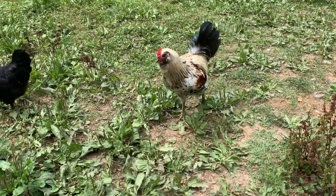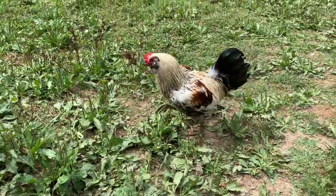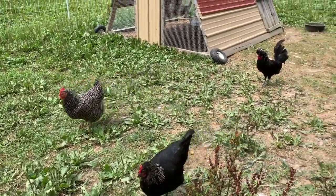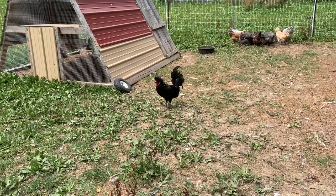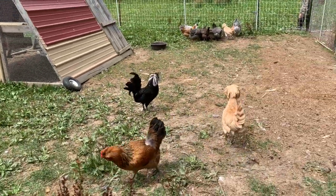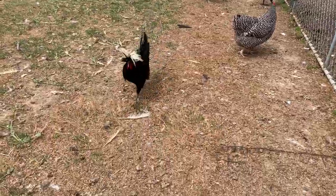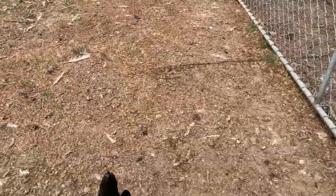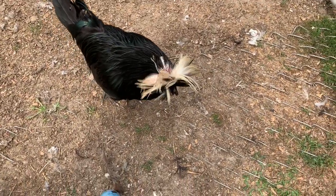Gerald over here, he is an Easter Egger rooster. He is a mix, but that is just the breed that he is. We have some Barred Rock, and over there we have Raoul, and he is a Polish rooster. Hey, Raoul. Looking good today. He's getting picked on a little bit, so he still has a red top.